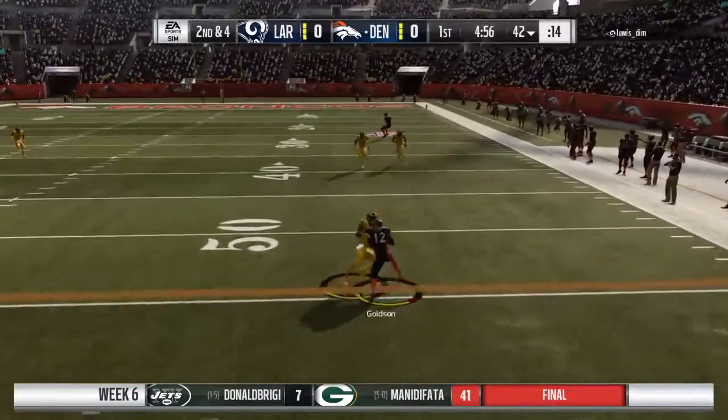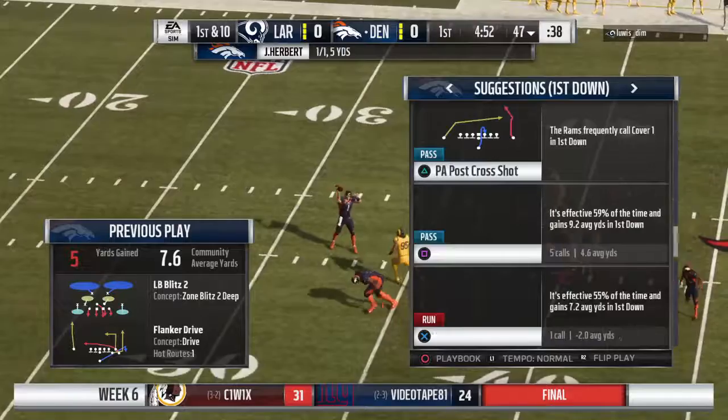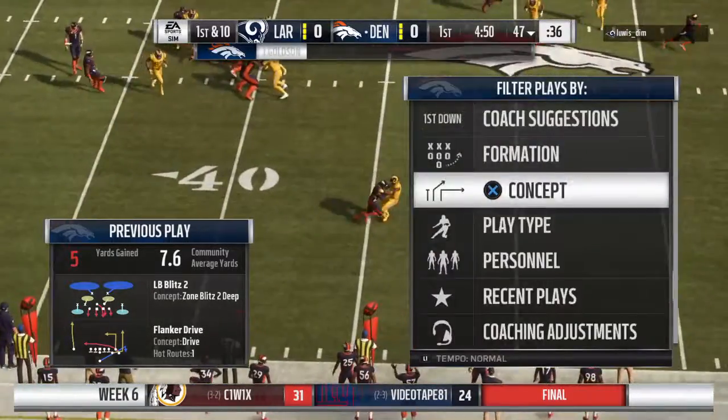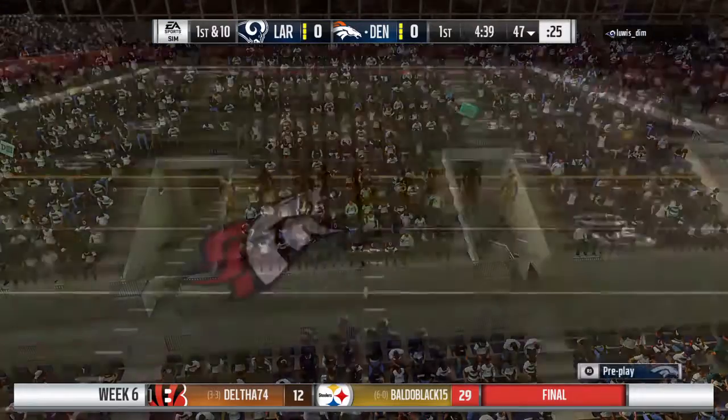Firing quickly here, and that's complete. And he'll go down right around the 47 this time. 5 yards is the pickup there as that extends this drive.